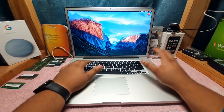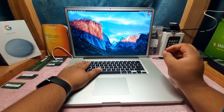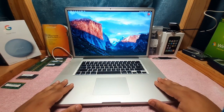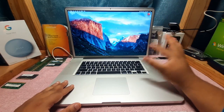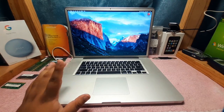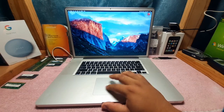As I've said in the past, I'm not an Apple guy per se, but I've seen these on eBay before, and honestly, this design looks pretty cool. So you've got the modern keyboard from the newer MacBook Pros, but you have the screen which looks like it's from 2006 to maybe 2008. This is a mid 2010 from my understanding. So we can go to About This Mac and find out.